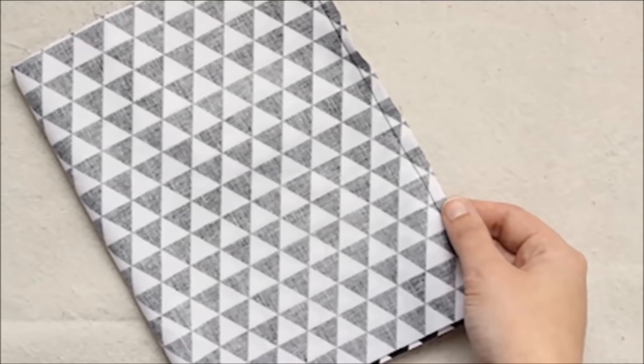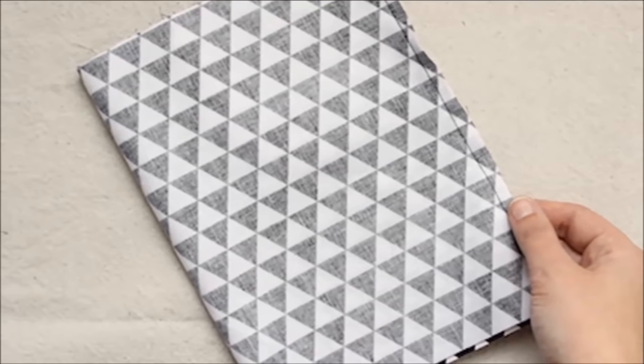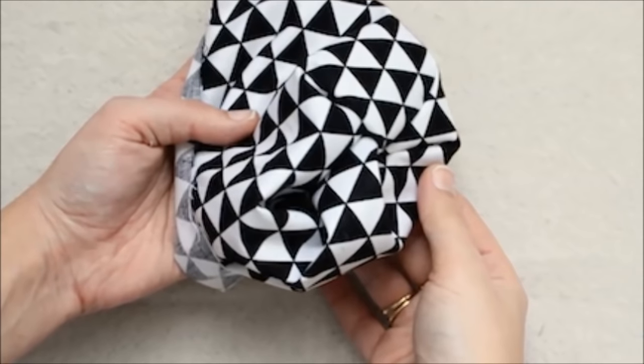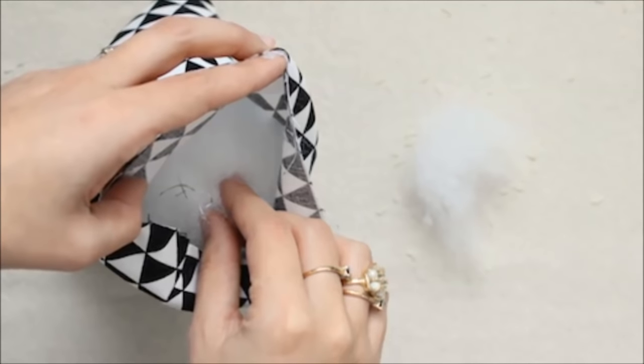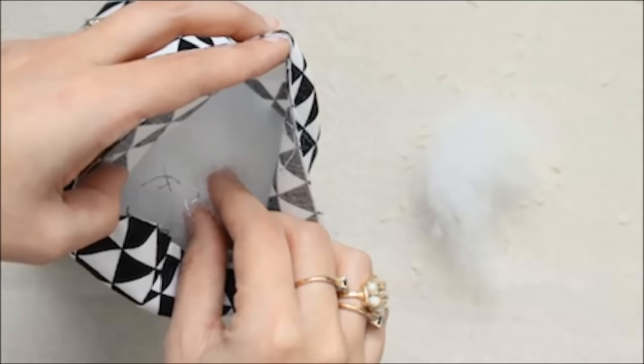With right sides facing, fold the rectangle in half lengthwise to align the two 9-inch edges and sew them together. Turn the fabric tube right side out. Fold the edges of one of the openings in about 1/2 inch and stitch shut. Fill the fabric pouch about 1/3 of the way full with rice or beans, or just anything to weigh it down.